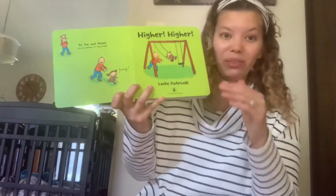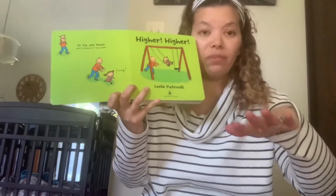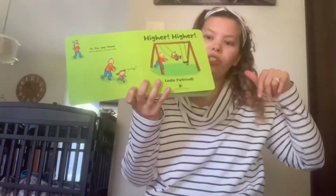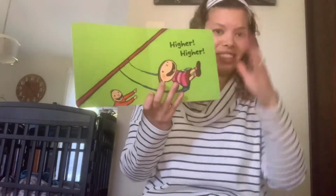She is on the swing with her dad. She's swinging back and forth, and says to go up, up, up. She says, more up. And Dad pushes her on the swing. She says, higher, higher, Dad.